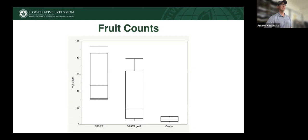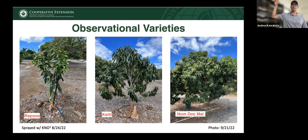And then when I sprayed the demo up here, I also sprayed a few trees at our Pearl City Urban Garden Center, which has a collection of maybe 30 different varieties. So I've only been doing this work on Rapoza. So I wanted to see what the response would be to some of these other varieties. I sprayed this last month on August 24th, and I took these pictures yesterday.